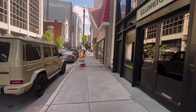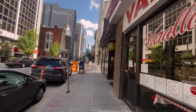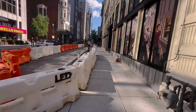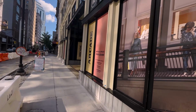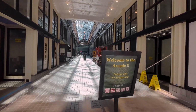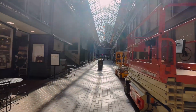Folks, the last place we wanted to show you on the walking tour of everything there is to do in downtown Nashville, at least the Broadway area, we wanted to show you the arcade. The arcade is a cool little spot down here. You can find all kinds of shopping and restaurants here. So let's see if we are open today. We are open today. This is the arcade, folks. Really cool stuff. Just a block or two off of downtown Nashville, or off of Broadway, excuse me.